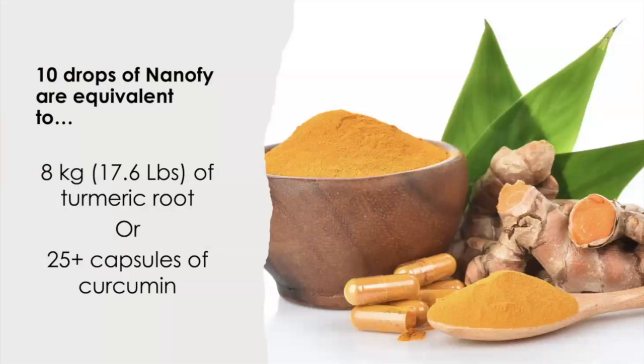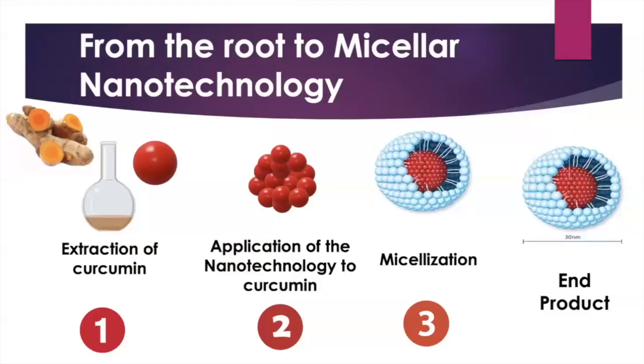To come close to these levels that we're seeing, you would have to consume either 8 kilograms, which is 17.6 pounds of turmeric root, or 25 plus capsules of curcumin multiple times a day. And who would like to sign up for that challenge, for that study, right? Anybody, any volunteers? I did not think so. Again, this is really a multi-technology. We first extract the curcumin, right, from the turmeric root.